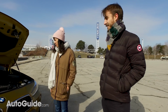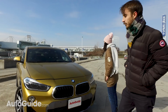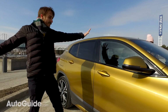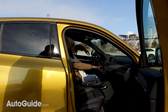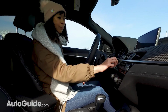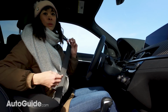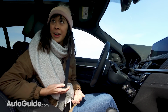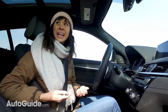Why don't we hop inside for a little bit and we'll show you what's going on in there. To me this is the one area where the car really falls down, because you get this jazzy, snazzy exterior full of this gold color, and then you get inside and it's a big womp womp. I actually don't think it's that bad. What you have to remember about this car is that it's not an expensive car. And BMW did a really good job in making plastics look good.